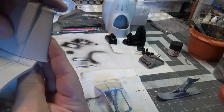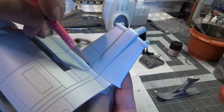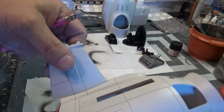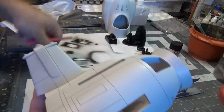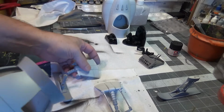That's how you can tell it's the wrong one. These here don't line up, but if I turn it around and put it on this one, then I know this is the correct wing because these panels line up. So that's how you can tell. And so that tells me that little flare needs to go to the back.